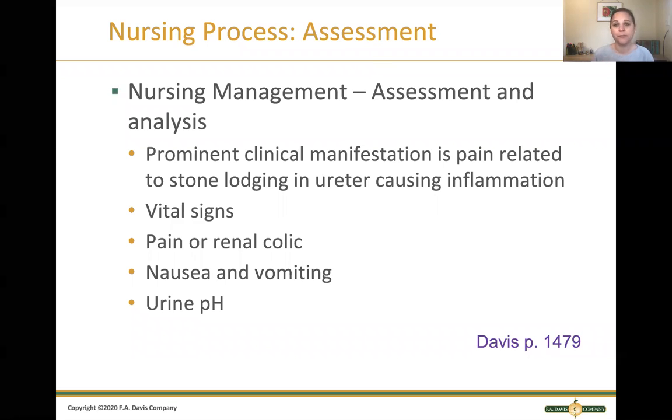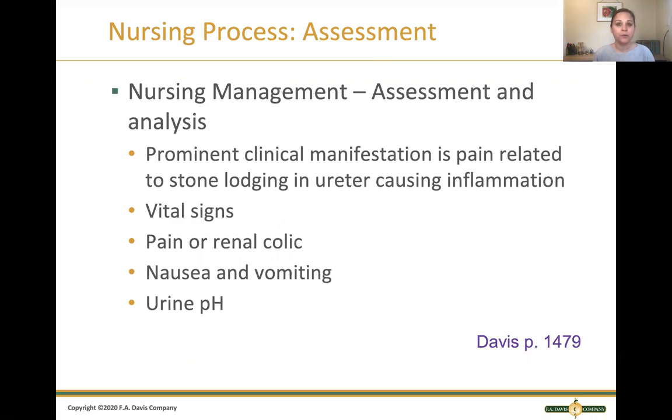When we're assessing for people with kidney stones, we're going to see severe pain. We're probably going to see some severe pain manifest even in their vital signs. We want to look for tachycardia, tachypnea, those manifestations of severe pain. We might even see a fever if we're worried that this has become an infectious process.